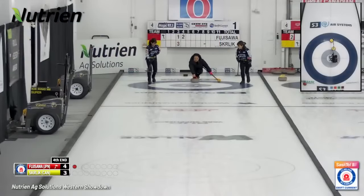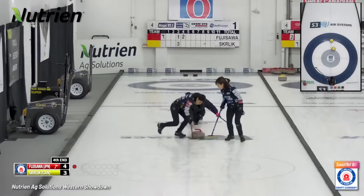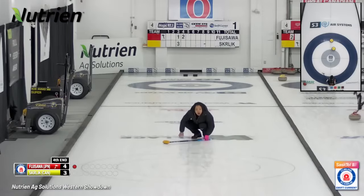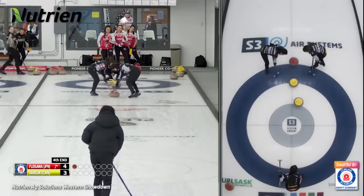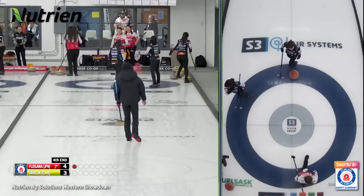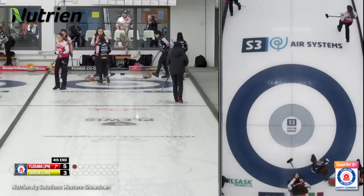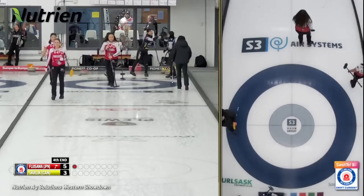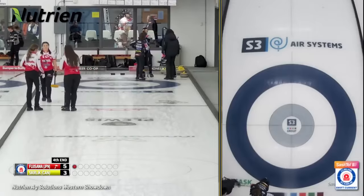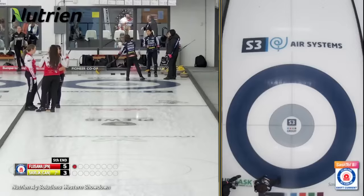Double takeout, nonetheless. Final shot, Satsuki Fujisawa. I think Team Scarlic did their job. And now Satsuki's got to make good on this double attempt to avoid giving up a steal. 1 and 2 gets it done. So it'll be a 2-point lead, our first single point scored of the game. The team with hammer scoring every. Oh no, there was a steal in the second end. Forced to a single. That's the moral of the story here. It'll be Team Scarlic with hammer down 2 in the 5th when we return.